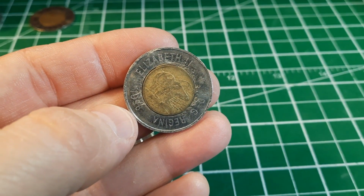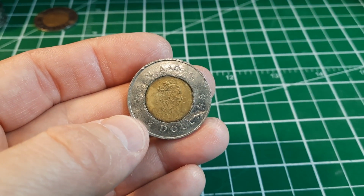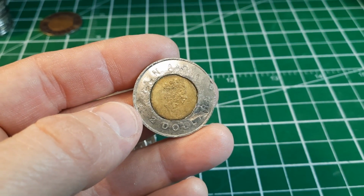As you can see, this coin has been pretty much destroyed. But this is the first time I've ever seen one where it's been disassembled and reassembled. In this case, it's been put together incorrectly. That's a cool little find we'll file under miscellaneous.